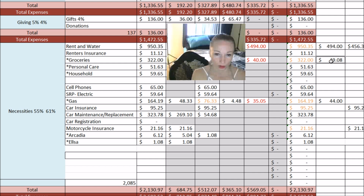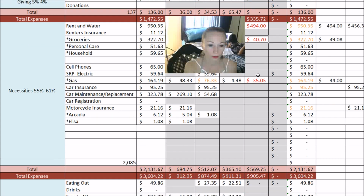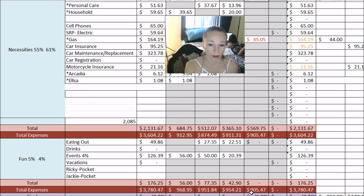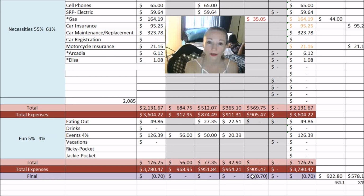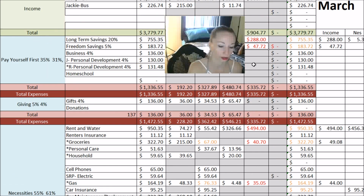So I'm going to change this right here so I know I was over by, okay, so now I can see I went over budget by 70 cents. If I come down to the bottom, it's going to show me again right here. It's going to say, oh, you're over 70 cents. So I'm going to take that out of this freedom savings here, 4702. Okay, so then I'll change this to 4702.